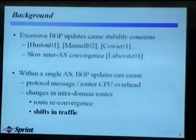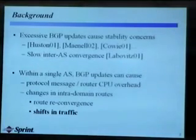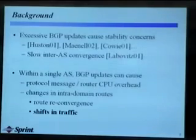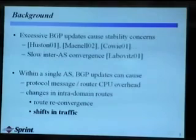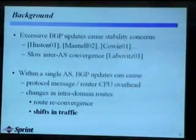However, within a single AS, BGP updates can also be a concern. If a lot of BGP updates are being received at an autonomous system, then those BGP updates will cause a certain amount of protocol traffic. Each BGP update will take up a packet, but I really don't think that's a huge concern. But another concern is that it may increase the router CPU utilization. Also, every time a BGP update is heard at a large AS, the intra-domain routes may also be affected. The exit point for a particular router, for a particular destination address, may change for a large AS, and that can cause route reconvergence and eventually also lead to a shift in traffic. It's this last issue that we're concerned with, and I'll now go into an example of how this can happen.